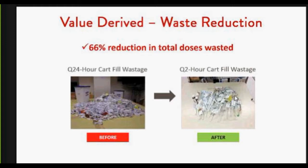The value from this particular project was waste reduction. We collected the waste when we were in a 24-hour cart fill system, and then we did the same for about a week time period when we were on the 2-hour cart fill system. As you can see here, there was about a 66% reduction in total doses wasted.